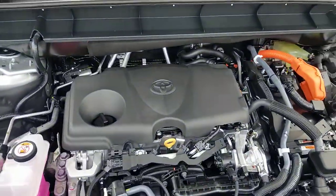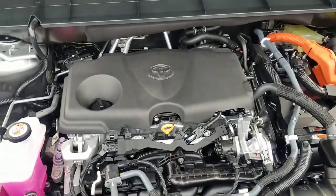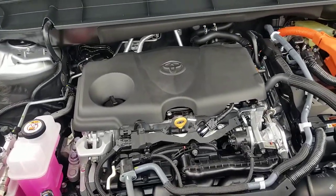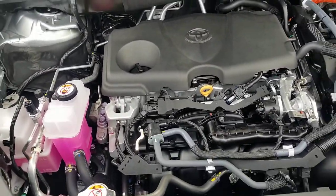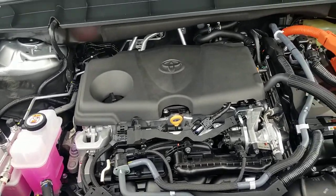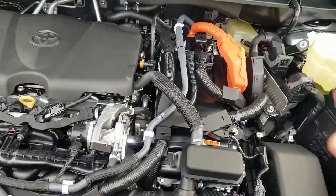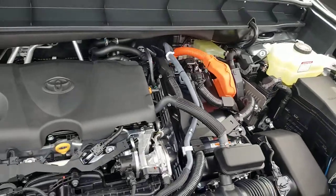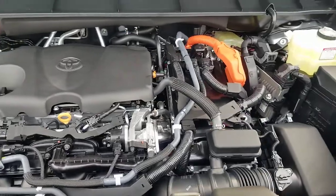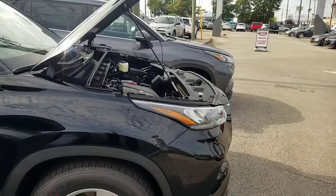Your hybrid now has a 2.5 liter 4-cylinder engine. Now, by itself, that engine would be the same thing that's in the RAV4, in the Camry. It's the same engine that's in those other vehicles. The difference is that when you pair it with the hybrid side of it, instead of getting 203 horsepower, you now get 243 horsepower, which is a little less horsepower than what your gas version gets, of course.